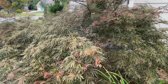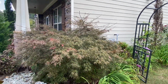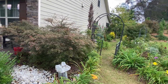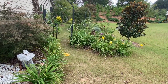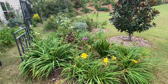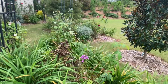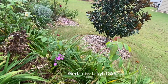Our Japanese maple, another Crimson Queen that we have, doing pretty good, just spreading out in the front of the garden. Still have some daylilies, a few hanging in there. Front here, the Gertrude Jekyll rose. We have no flower in it now.